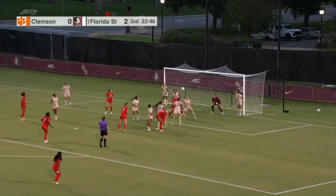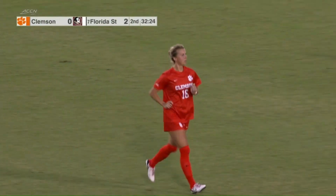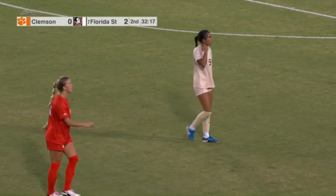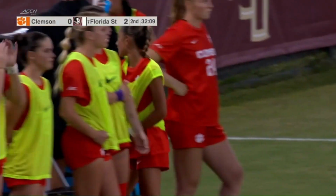High lofted ball, looking for Duff. Got a head on it. Thursday and Friday. Always a good knocker. Couple substitutions again for Clemson.